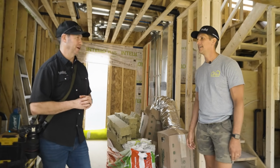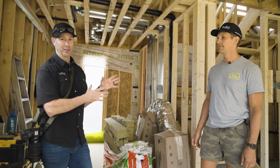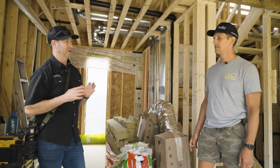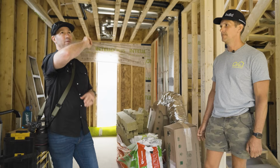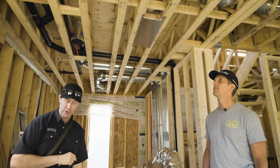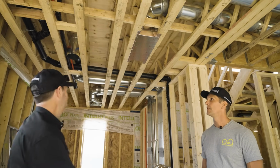That's Joel's background too, right? So he, as the owner of the building company, has that carpentry background, which is really key to making sure these details get done. Talk to me about these trusses. I saw these once before on a job. What are these things called?